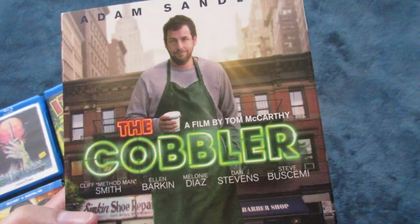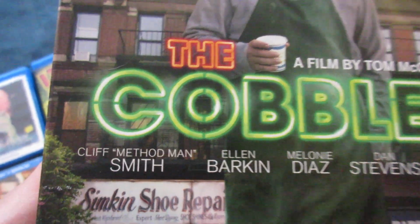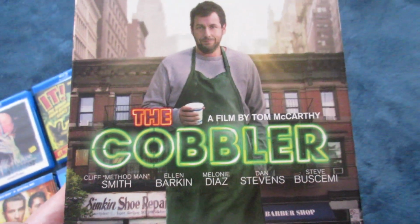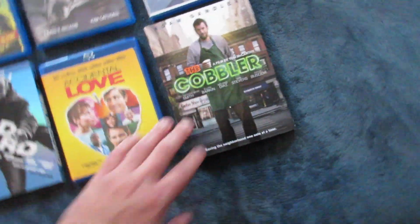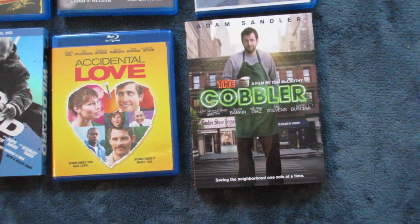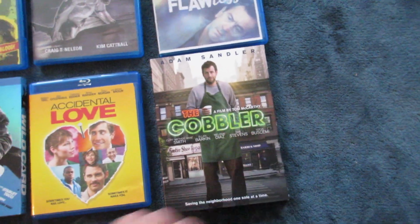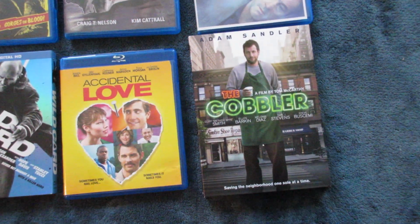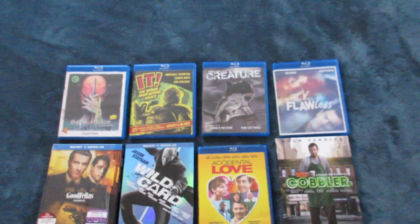It has Method Man in there, he's going by his government name, Cliff "Method Man" Smith. Ellen Barkin, a few others, Steve Buscemi, who's in a lot of different Adam Sandler movies. But it sounds kind of interesting and weird for the concept, where he finds some heirloom and it lets him become the different people that he sees around, and he's a shoemaker. So those are the 8 ones to choose from right there.